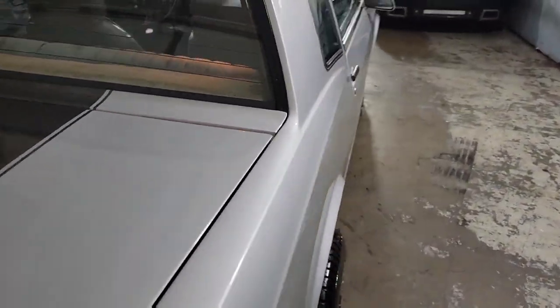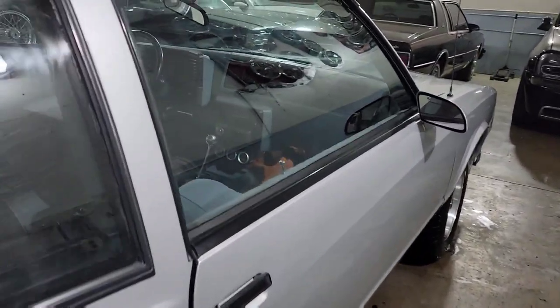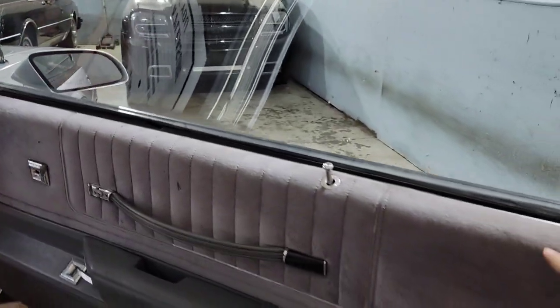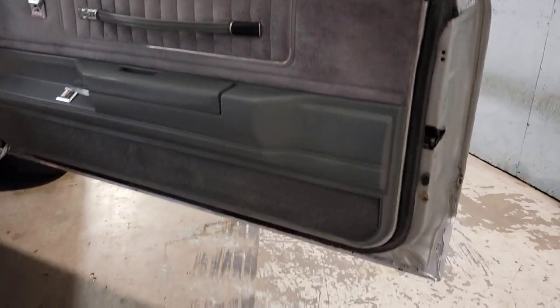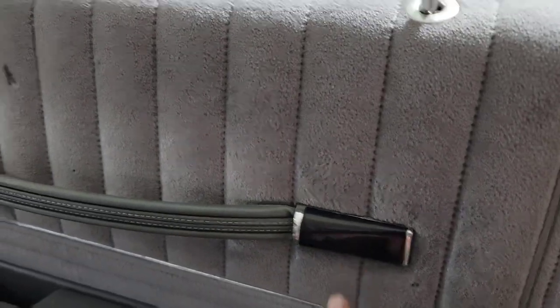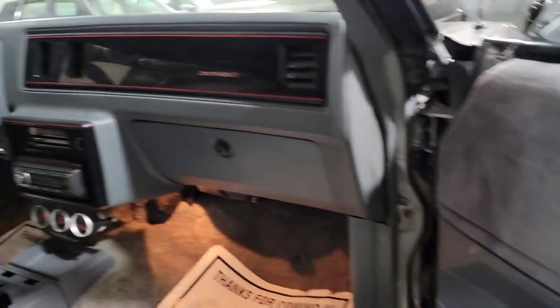See, it got some swirls. Should have taken it to Ace to get that buff job. So here is the passenger side. This is the pieces that are missing on the other side. Oh, this one's missing one too. So this is what it looks like. So it's missing three. I guess one here, two on the driver's side.